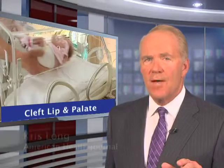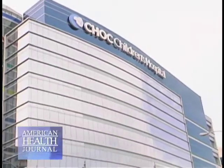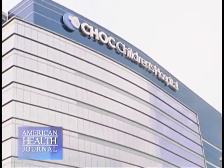Each year, over 2,500 babies in the United States are born with a cleft palate. Now, this birth defect occurs when a baby's lip or mouth does not form properly. We spoke with Dr. Daniel Jaffurs of Children's Hospital of Orange County to learn the possible causes for this birth defect and what can be done to correct it.